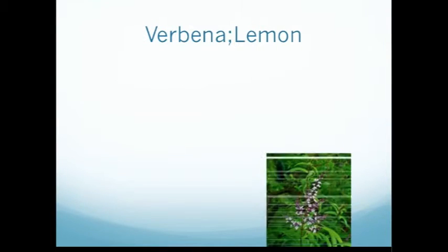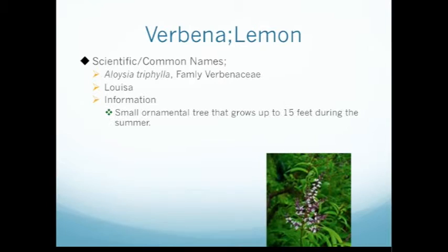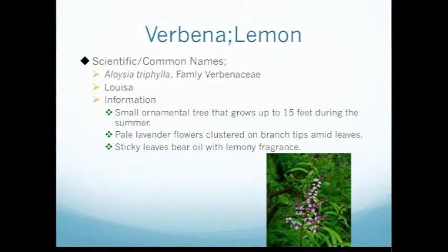Lemon verbena. This is what it looks like. Scientific name, Aloysia triphylla, family Verbenaceae. It's also known as Luisa. It's a small ornamental tree that grows up to 15 feet during the summer. It has pale lavender flowers that are clustered on branch tips amid the leaves. The sticky leaves bear an oil with a lemony fragrance.